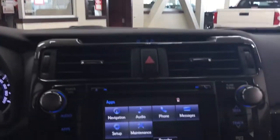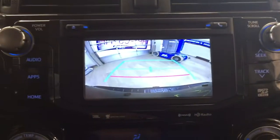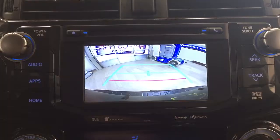And I'm just going to throw this into reverse just so I can show you what the backup camera looks like. So as you can see, you have those nice guiding lines in there, making things much easier for you when you try to back into a stall.